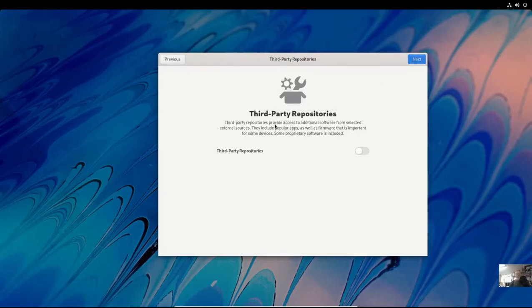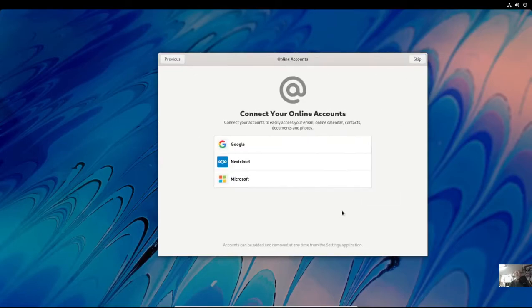Last time I used Fedora, it was a pain in the butt to enable third-party repositories. So I'm going to turn that on. Hit next. Online accounts. I'm not going to set it up, but it's good to see this on the startup wizard. I like seeing this. So skip.